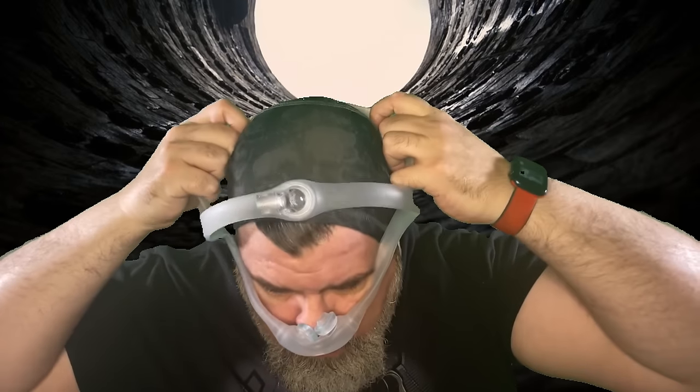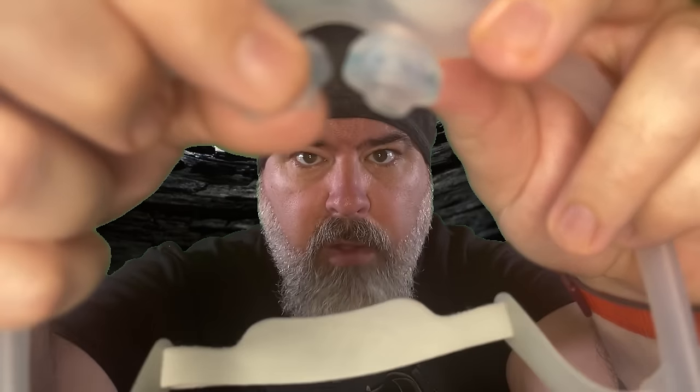This is called the Philips Dreamwear Gel Nasal Pillows. And I'll show you what that looks like. So you can see these little pieces just sit and sort of plug your nostrils. This one is called the gel nasal pillows because you've got these little gel-filled things, right? I hate this mask more than I hate anything in the entire world. If I could beat the person who designed this to death with wet spaghetti, I totally would. So that was right out. And I went back to simply the nasal mask and dealt with the bleeding nose every morning, which was fine.